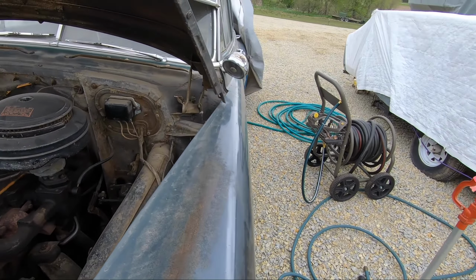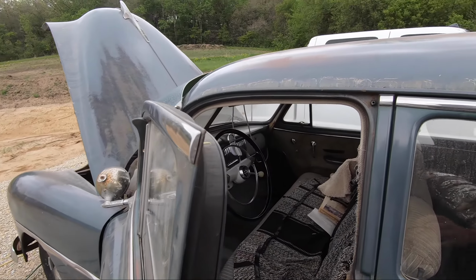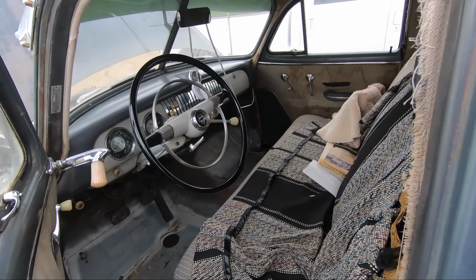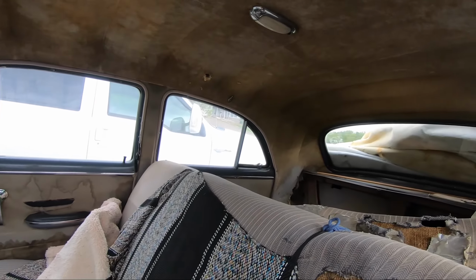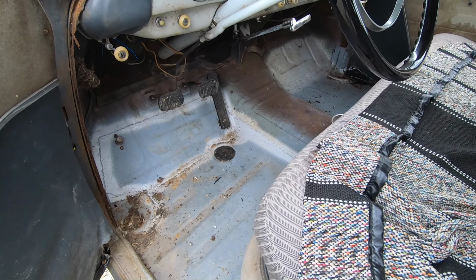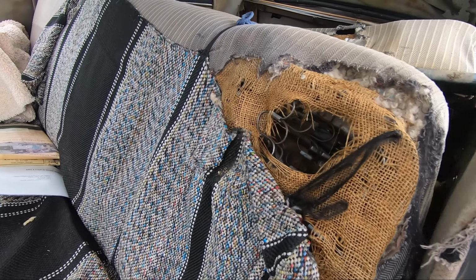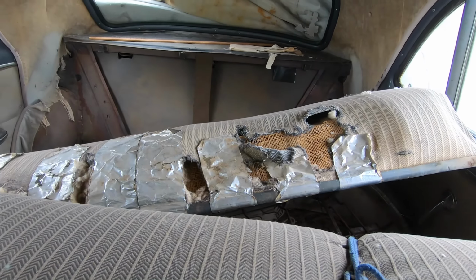Picked this up about 6 years ago now from a friend who had bought it from an estate sale, and due to his work was just not able to work on it. So I picked it up from him, and inside you can definitely tell it's original. I've taken out the carpets down here. One of the big projects last winter was replacing the floor pans, as they were definitely rusted out and you could do the Fred Flintstone. So seats came out, upholstery is of course shot, headliner is shot, but you know, it's sat for about 30 years without anybody touching it.